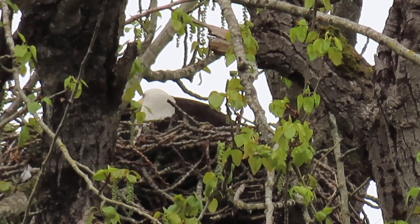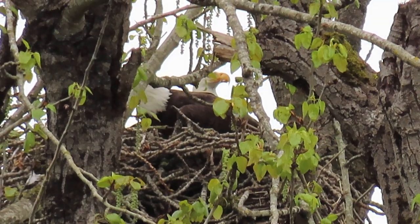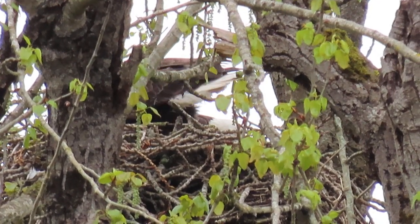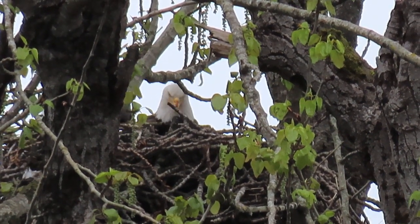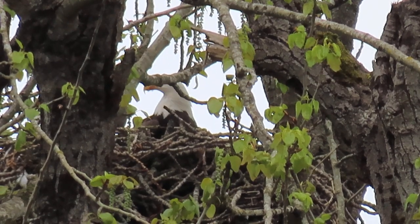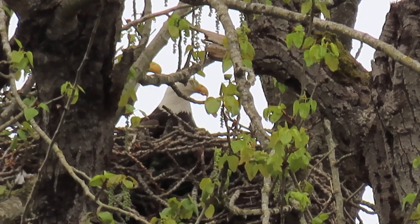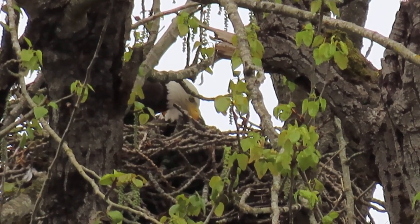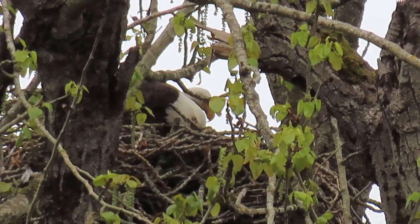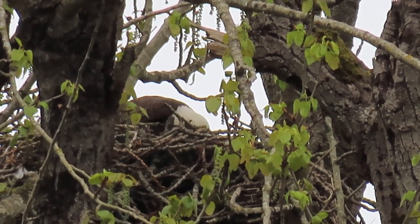Well, the one eagle is standing towards what we'll call the front of the nest on the other side of the tree. And we are going to have a nest change. So the other eagle is going to leave the nest right now. And it looks like that was the male that just came in. And he'll take his turn on the eggs. They're both kind of standing there looking. See what's going to happen here. Oh, and one takes off again.